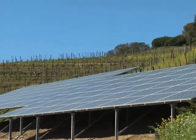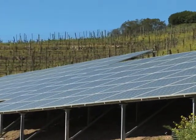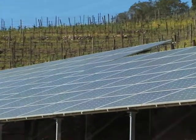Now what happens is you go up and look at the meter, and it's running backwards instead of forwards. We love that. Not only that, it's clean power, clean kilowatts. We're not burning coal, fossil fuels, which would pollute the atmosphere. This is clean juice running Shafer Vineyards. So we love it. We love it so much that right now in 2008, we're just about to flick the switch on a new array that's going to power our irrigation pumps up in the vineyard.